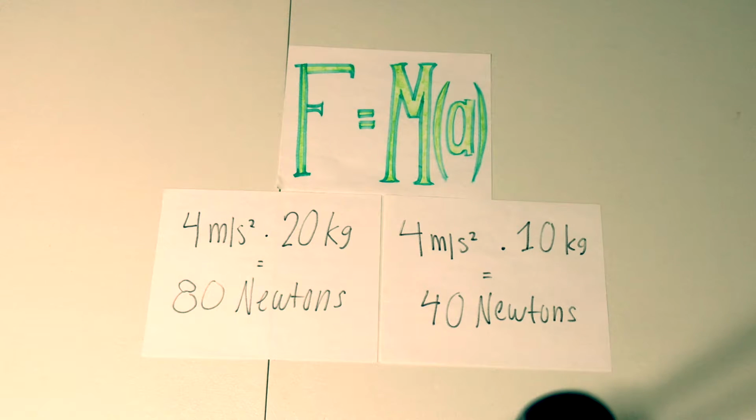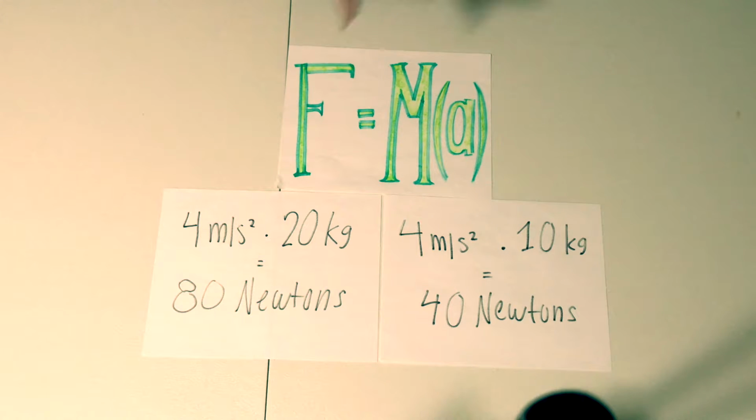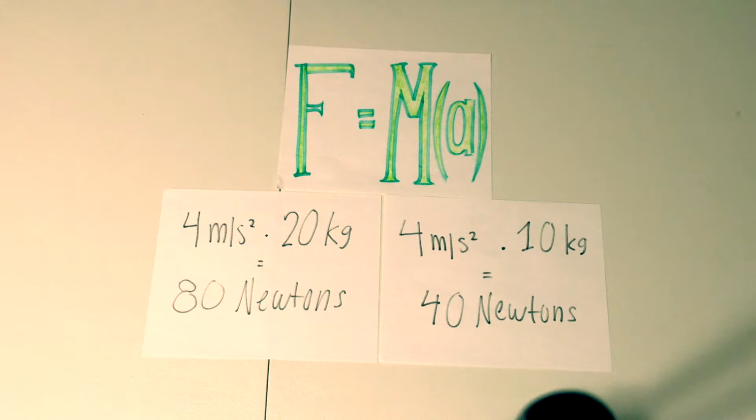Force equals mass times acceleration. This is Newton's second law of motion. To break it down, this law is essentially stating that if two objects have the same acceleration, the heavier object will have more force. On a similar note, if two objects have the same mass, the object with the greater acceleration will have more force. To demonstrate this principle, we are performing this with a toy car.